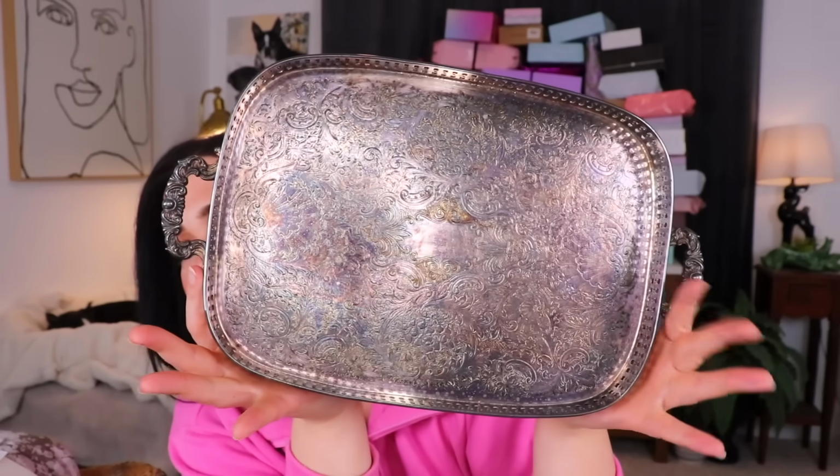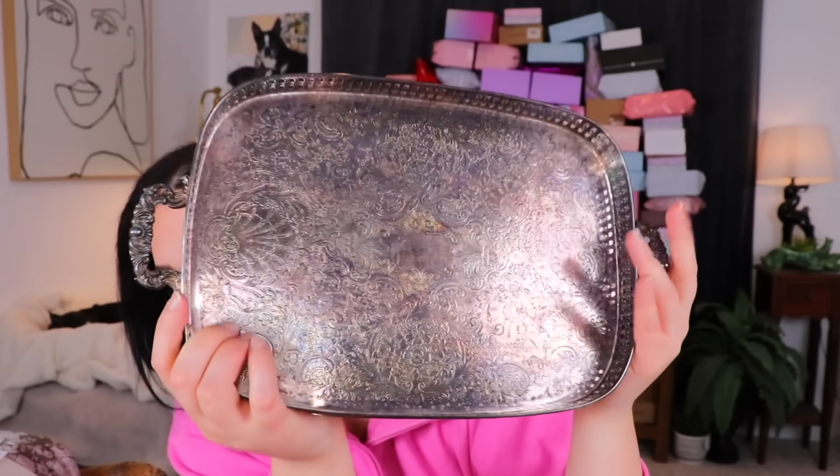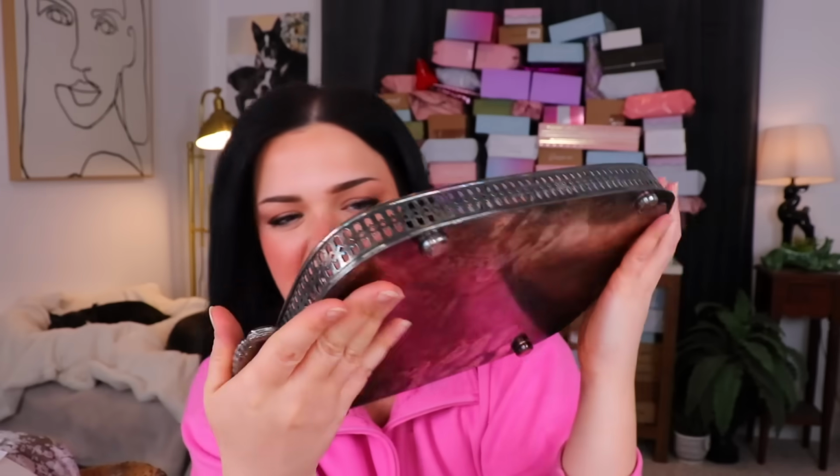Oh, that's so pretty. I thought it was gonna be one of those mirrored bottom trays with the brass around the edges, always with that green velvet on the bottom. This I think is better. This is gorgeous. This is a beautiful silver plated tray. I really love the intricate design on the bottom and these little edges. The handle's so cute. My husband is very interesting with what he likes in home decor.